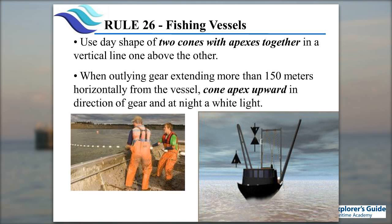And if we have gear out more than 150 meters, we either have a white light at night or a cone apex upward. So here we can see the double cones, apex to apex. They're fishing or trawling. Gear out more than 150 meters, single cone, apex up. When you get into fishing areas, you want to be very much aware of this because then you have a lot of gear out a long ways.